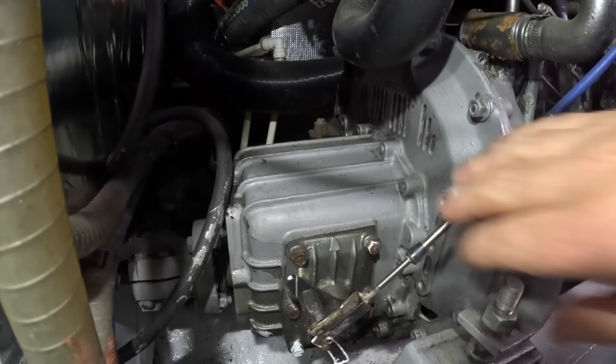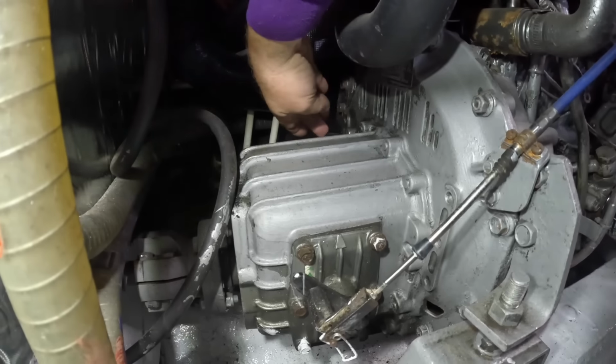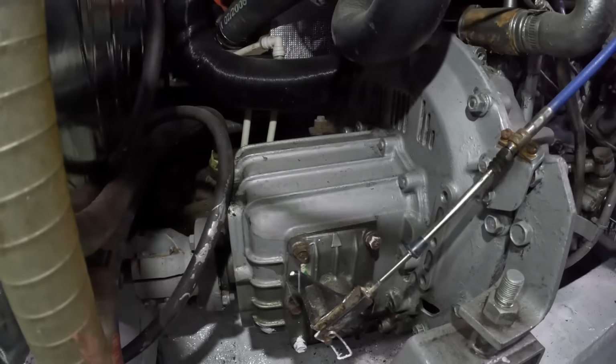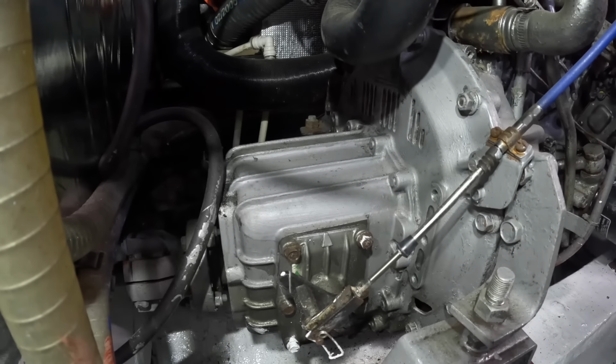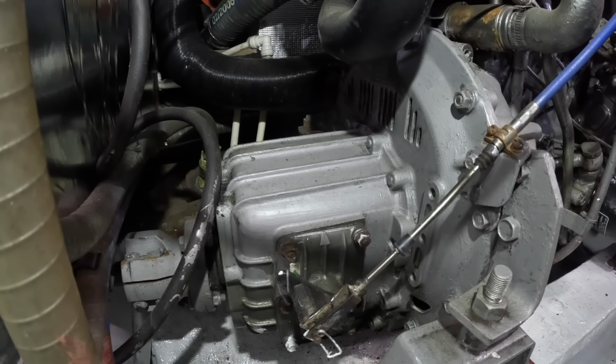This here is the gearbox bolted onto the engine, so you've got a screw at the top here, which is the filler, but it's also the dipstick. And then to get the gearbox oil out, there's a drain plug on the bottom. We've also got a suction pump.